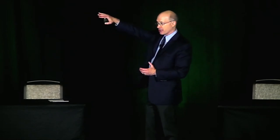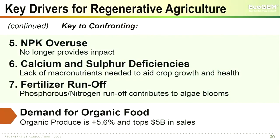There's also calcium and sulfur deficiencies in the soil. Calcium and sulfur are vital for plant nutrition, okay? And we talked about it too when you saw that green river those children were swimming in. The fertilizer runoff is a major issue. And oh, by the way, all of this is happening when the demand for organic food is off the charts, particularly in the last year during the pandemic, okay?